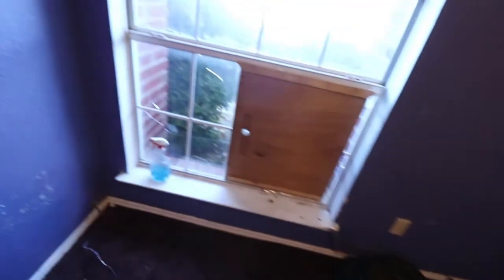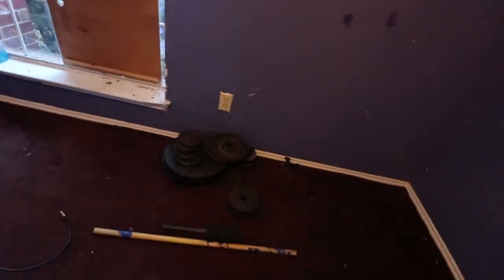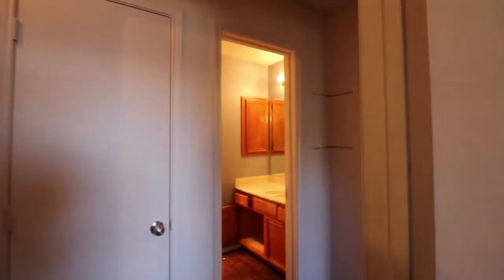I know some of you don't even know what VCR tapes are. Oh, got broken glass here. Broken glass, got it boarded up, got some weights. But, not bad, not bad. We might be changing this door out, I'm not sure. But we'll go to the second room.